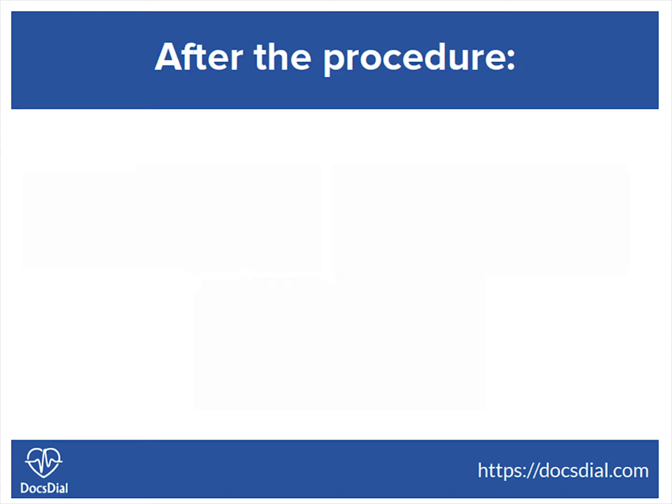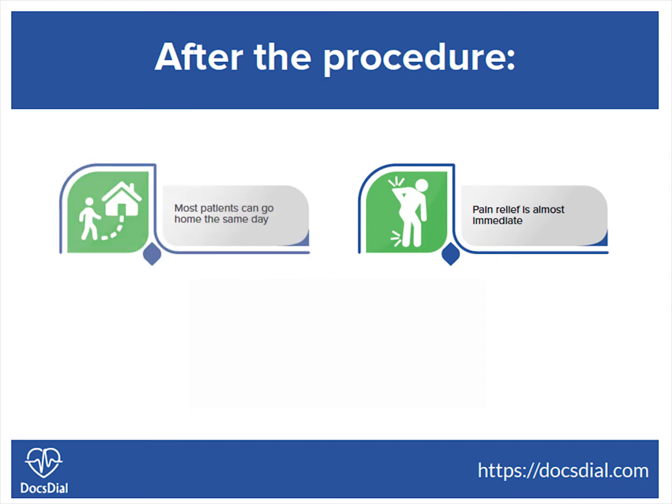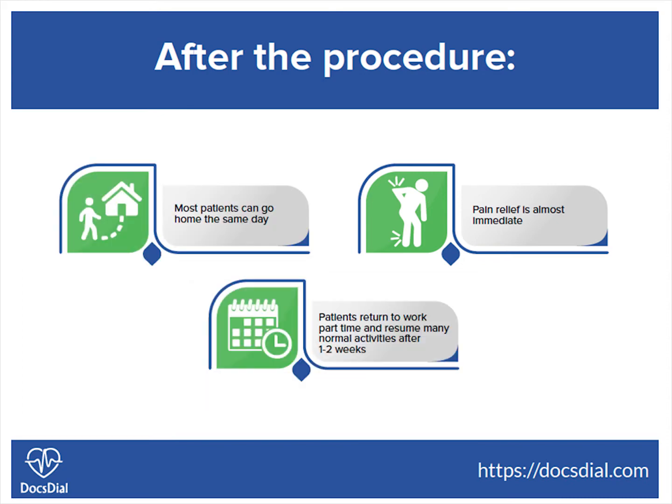After the spine is decompressed, relief to the back and neck are almost immediate. Patients will need some time to heal and for the swelling to go down, but after that, pain relief should be apparent. In most cases, patients are able to go home the same day as the procedure and resume normal activities, including part-time work, in 1 to 2 weeks.